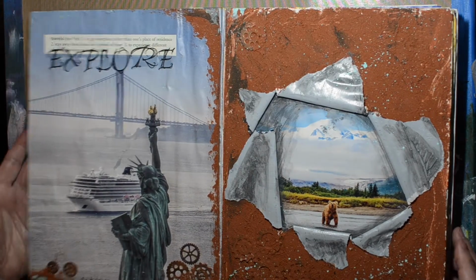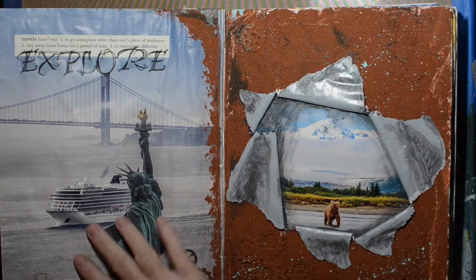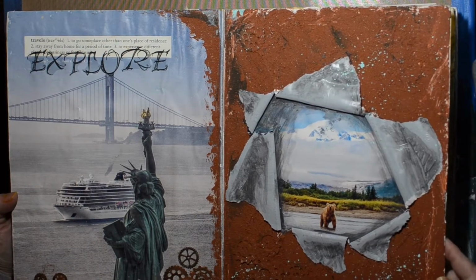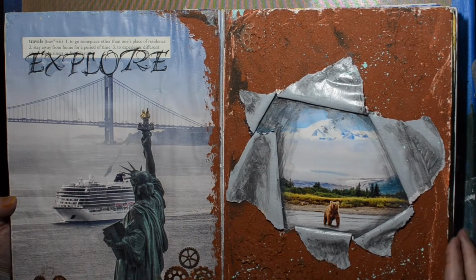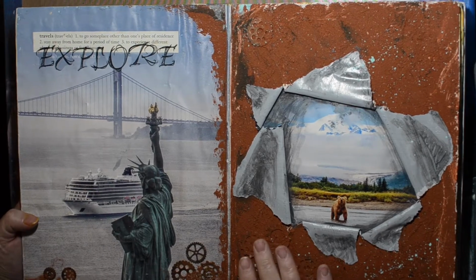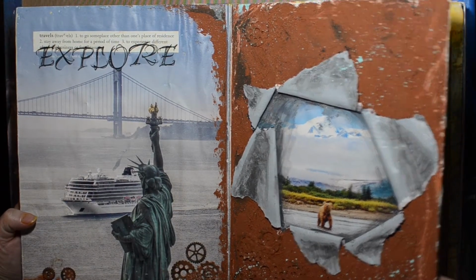This one, you can tell it's a travel journal. Travel brochure. This was an original page and this was an original page, and I really liked how this one turned out. I liked the sort of rust and having it peel back and reveal Alaska. I thought that was really fun. So this is one of my more favorite ones. I've got gears all buried in the rust there.